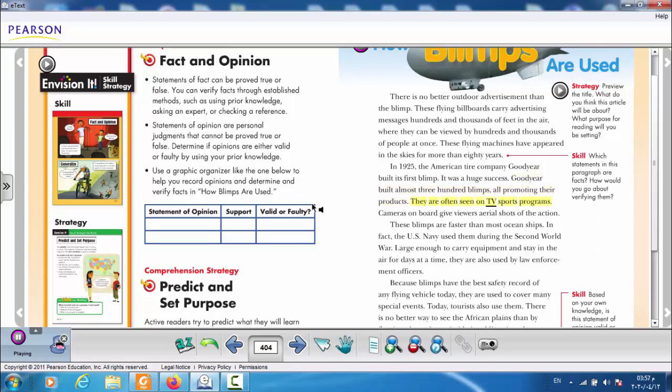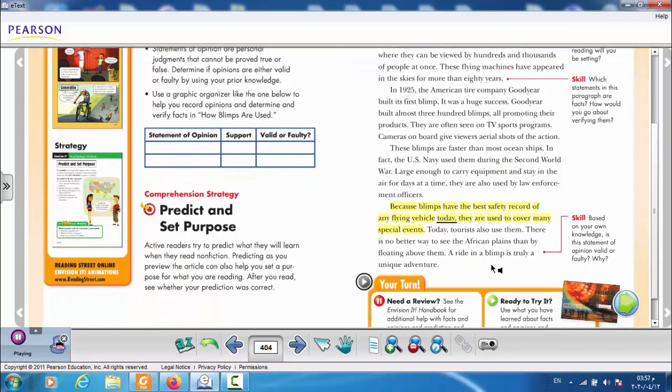They are often seen on TV sports programs. Cameras on board give viewers aerial shots of the action. These blimps are faster than most ocean ships. In fact, the U.S. Navy used them during the Second World War. Large enough to carry equipment and stay in the air for days at a time, they are also used by law enforcement officers. Because blimps have the best safety record of any flying vehicle today, they are used to cover many special events. Today, tourists also use them. There is no better way to see the African plains than by floating above them. A ride in a blimp is truly a unique adventure.